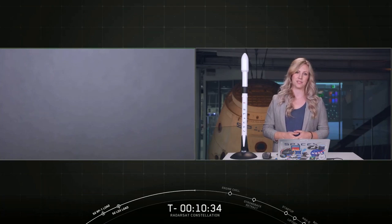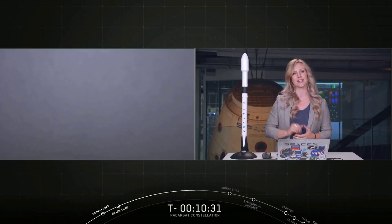Today, we will be attempting to recover this first stage for the second time. Don't expect to see much at our landing, especially the landing.